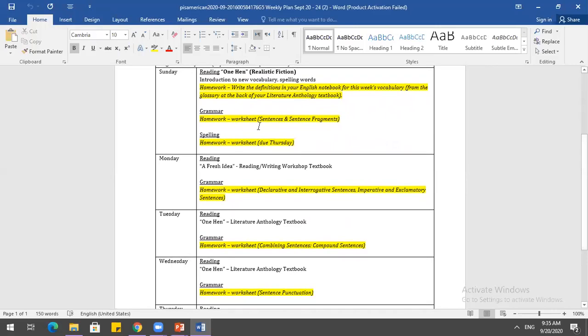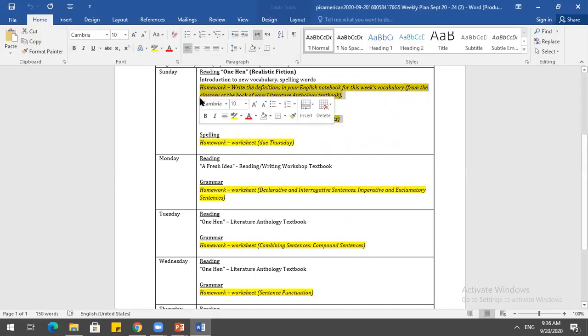For grammar, you have a worksheet on sentences and sentence fragments. And for spelling, you have a worksheet that will be uploaded, and this is due on Thursday. So everything is due tomorrow. So these two are due tomorrow, okay? But your spelling, you have until Thursday to complete.